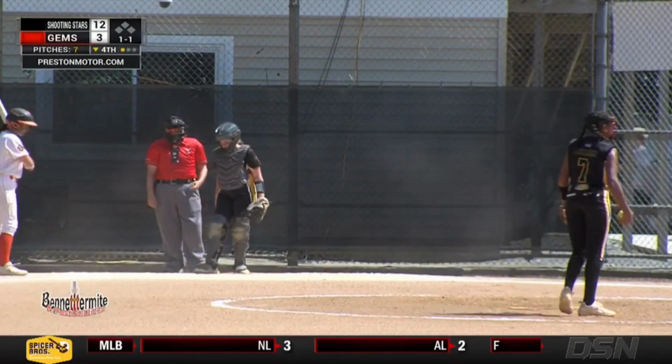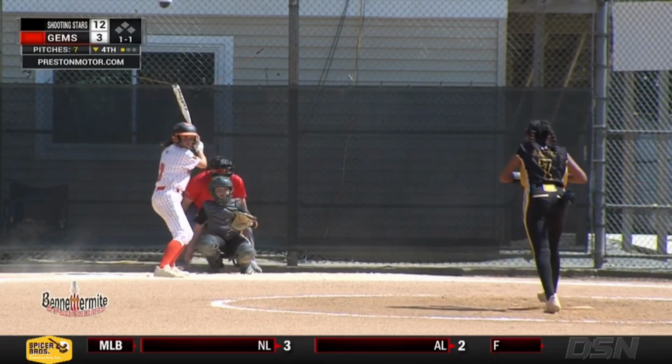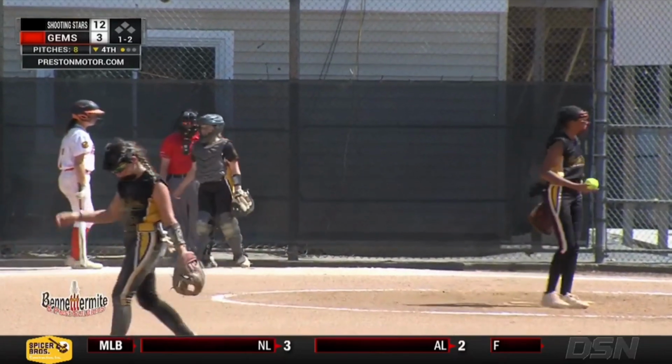Yeah, absolutely. And shout out to the fence for that assist. I mean, it perfectly bounced right back to her, and she was ready for it. She turned and fired. And to be able to turn and fire in that moment right there and with pinpoint accuracy like that, that's just phenomenal play from the catcher.